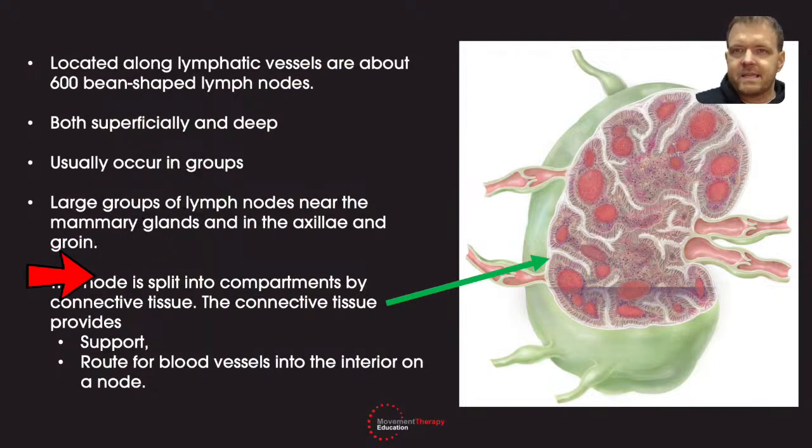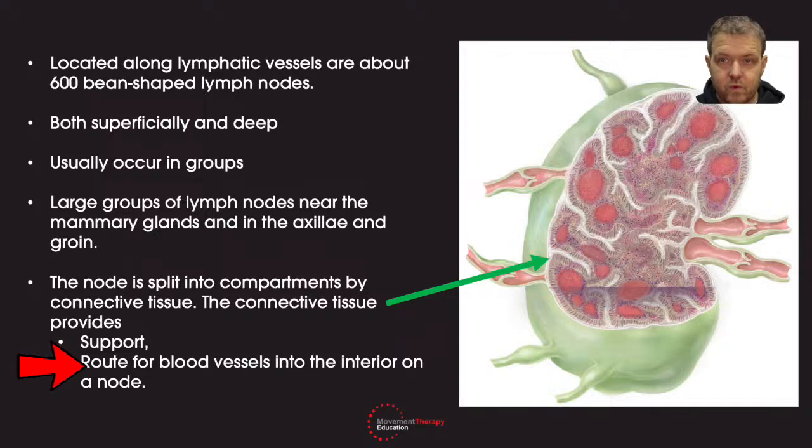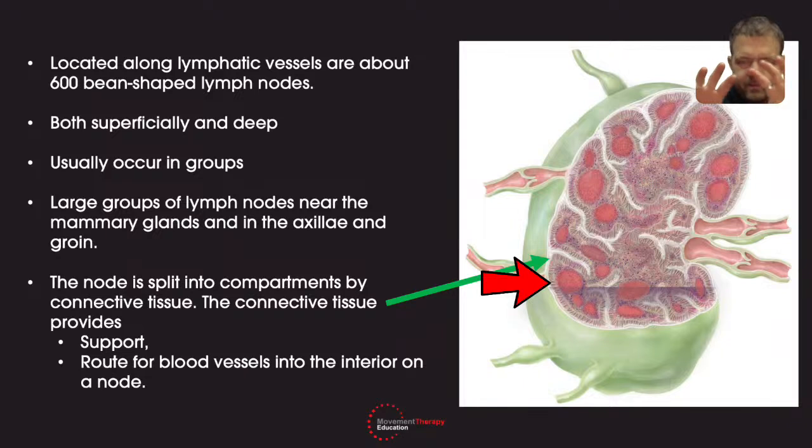So the nodes are split into compartments by connective tissue. The connective tissue provides support and a route for the blood vessels. With all of this around here, can you see the kind of white areas all around there? That's all connective tissue. So it wraps around it, but it also weaves into it as well.